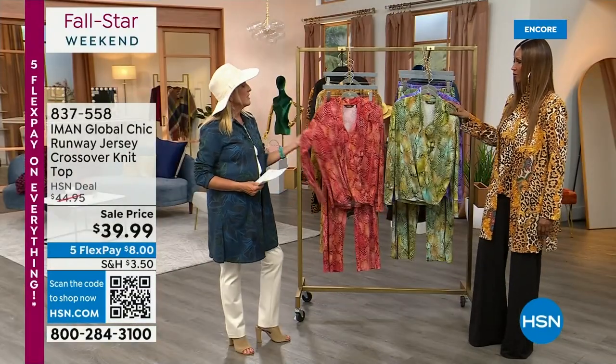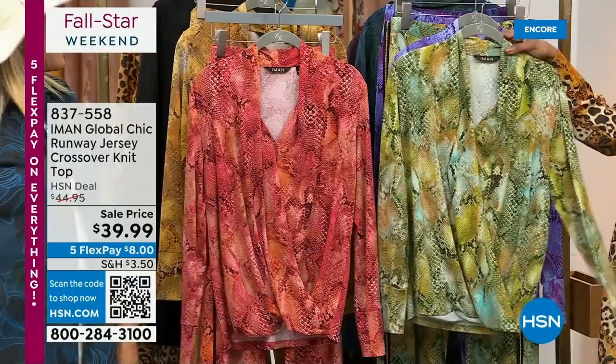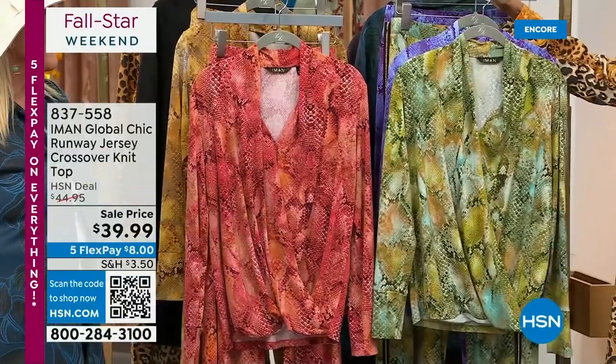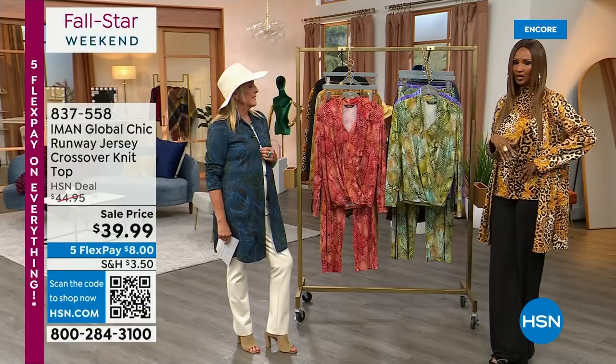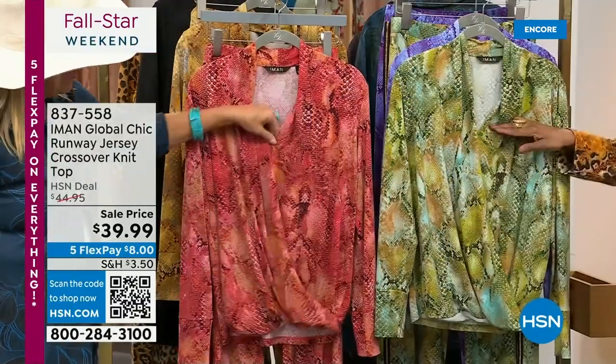And I love the print that you chose for this. It's just downright sexy. Girl, we're just bringing the sexy on, right? How could you go out and not feel really sexy in this? And the ease of it. They're very comfortable, both the top and the pant. They don't have any zippers or buttons to worry about. You just put them on and you're done.